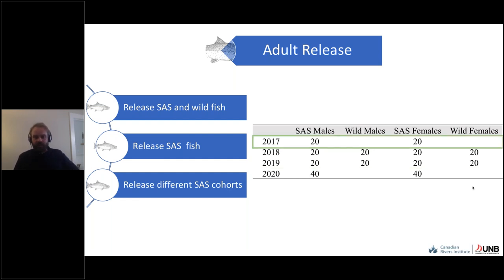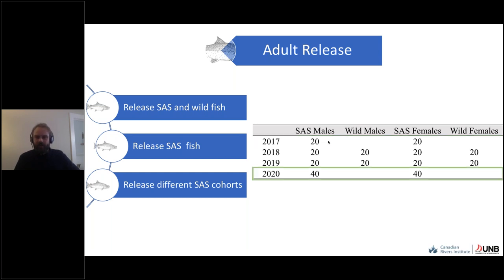The initial release in 2017, we only released SAS, 20 pairs of SAS fish. And in 2020, we released two different aged cohorts of SAS fish. So 20 pairs that had matured after two hatchery winters, so after having spent 2 years in the hatchery, and 20 pairs of SAS fish that had matured after 3 years in the hatchery, so three hatchery winter fish.